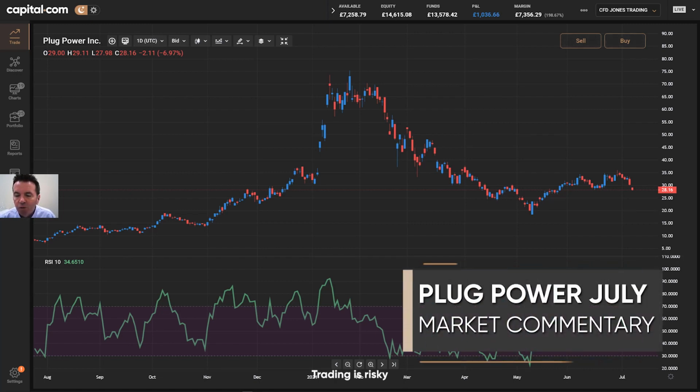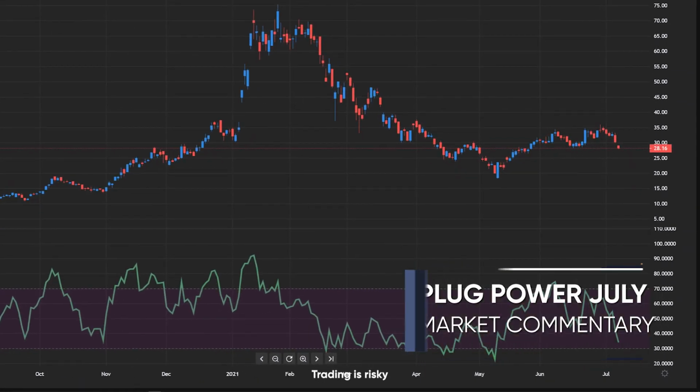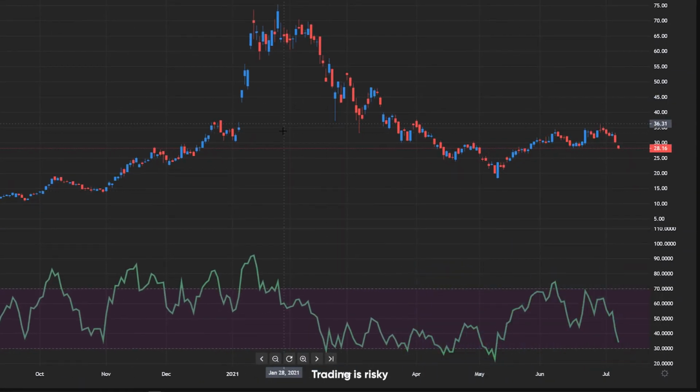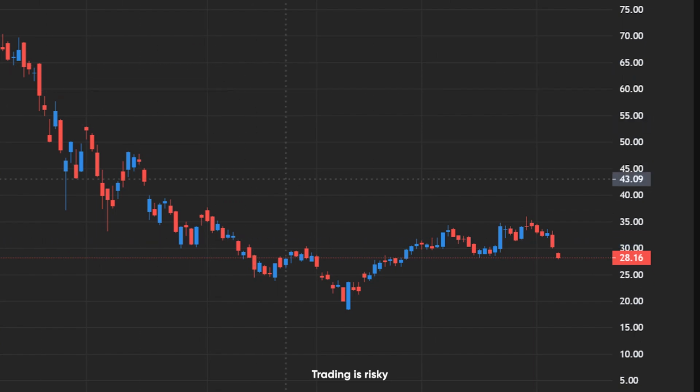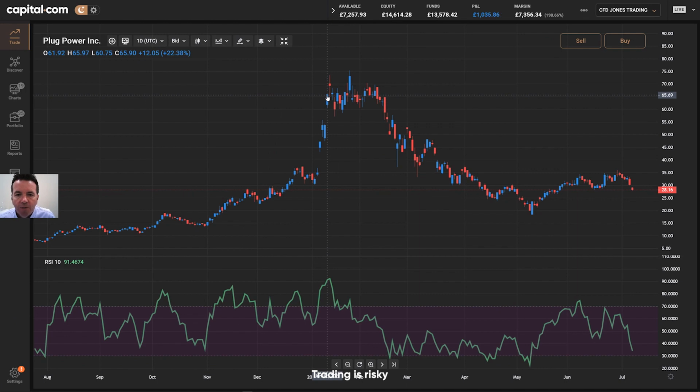Companies involved in alternative sources of energy have clearly been a hot topic for some time now. Plug Power is no exception. We saw its stock trade as high as $75 in January, but since then the story has been somewhat different. So given that they're now down by more than half, is this a buying opportunity, or are we set to see more weakness still for Plug Power?